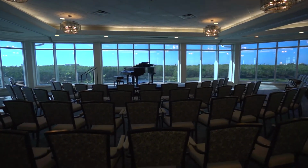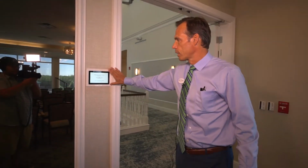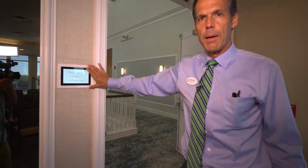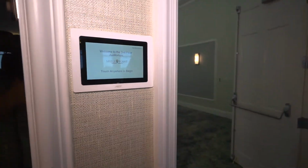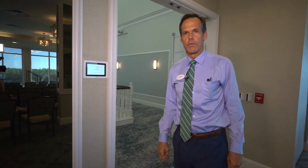One other thing we've added new, we've updated the audio-visual in this room. We have a drop-down screen there by the window, a new projector, and all the controls are on this iPad here on the wall. So it's very simple to use once you do it once or twice, and we're trying to make it very user-friendly for the residents.